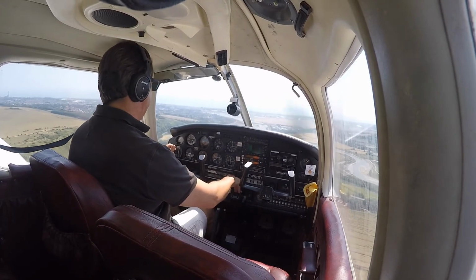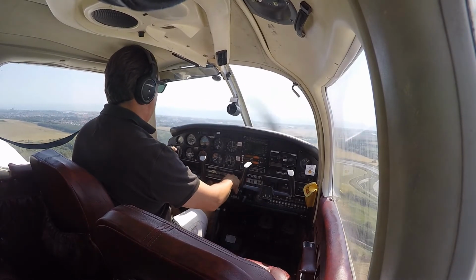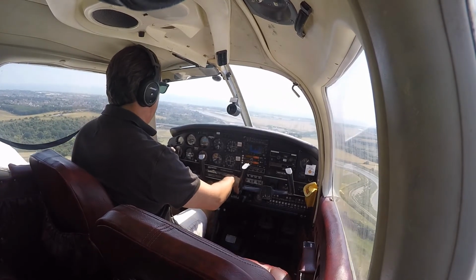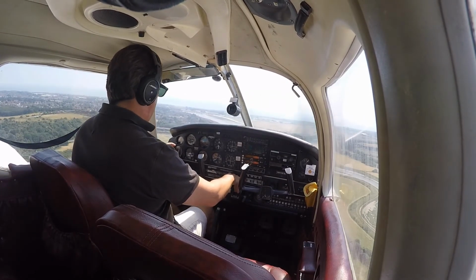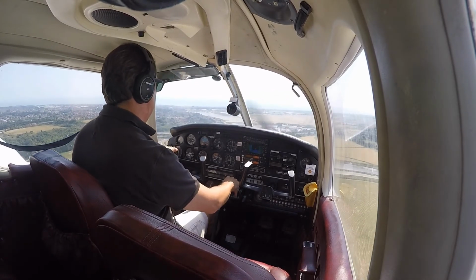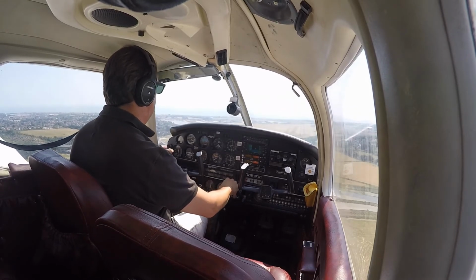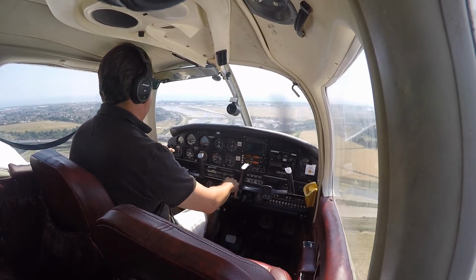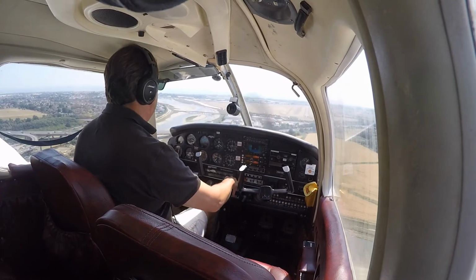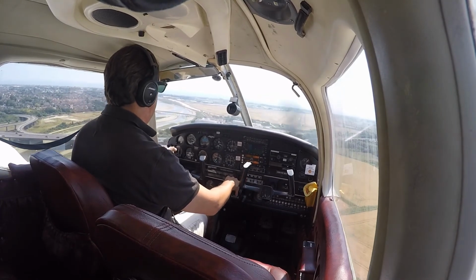Student Golf November Yankee, final touch and go. Student Golf November Yankee, runway 20, clear touch and go, 200 degrees at 9 knots. Student Golf November Yankee, clear touch and go. Golf India Delta, basic service, two aircraft known to the east of the field. Roger that, basic service, India Delta.